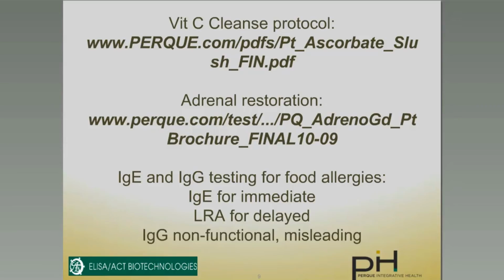Now, the third question was about distinguishing tests for food allergies between IgE and IgG. The IgE tests are for immediate reactions. They're the ones that are triggered by histaminic amplifications. These are the Ishizaka antigens, as they used to be called. And they have reactions that occur within seconds to minutes after the exposure.